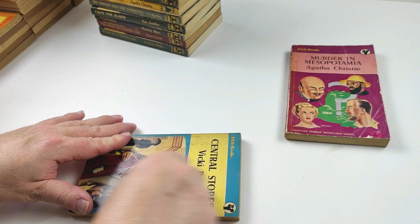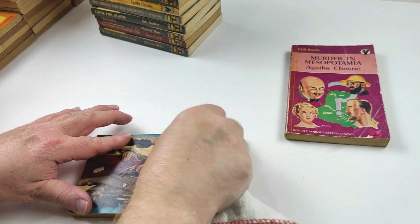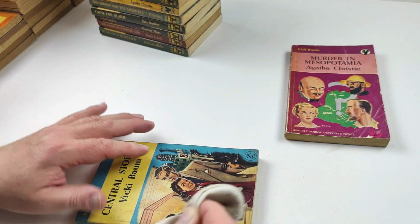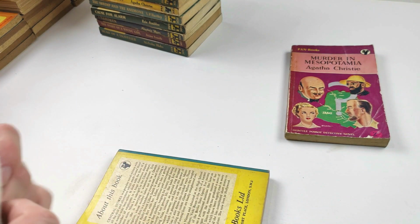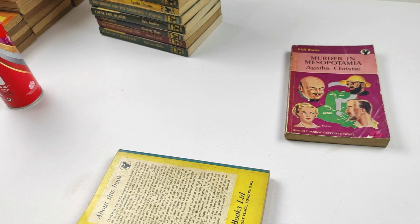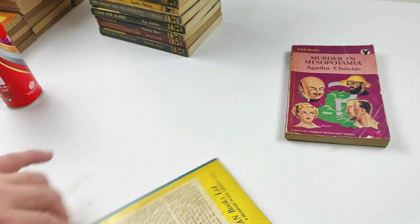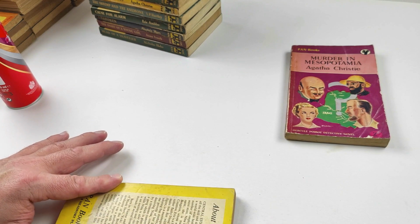Obviously, if a cover is laminated, and some of them are, then it does make it much easier to give them a clean. But these aren't laminated per se, but they are what I would call glossy covers. So in a lot of cases, just having a bit of polish rubbed over it can make quite a difference to them. I would obviously recommend treading with caution in certain circumstances, and I would never spray the spray directly onto the books if I could help it.